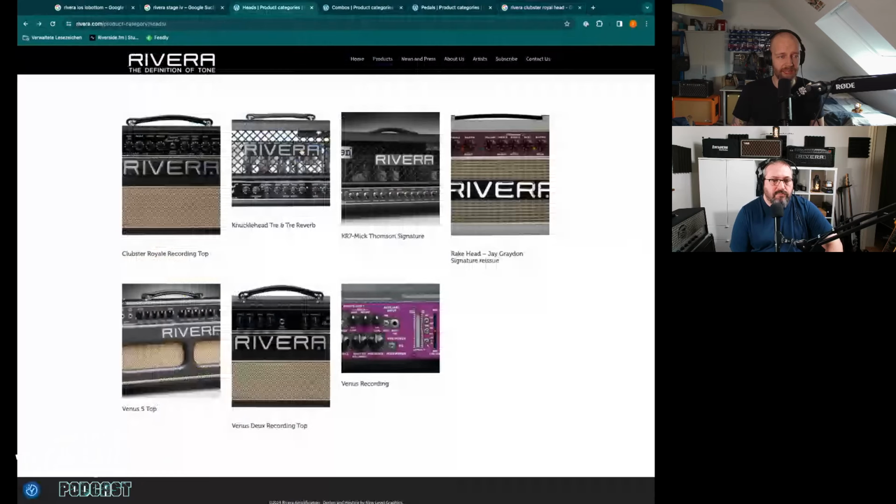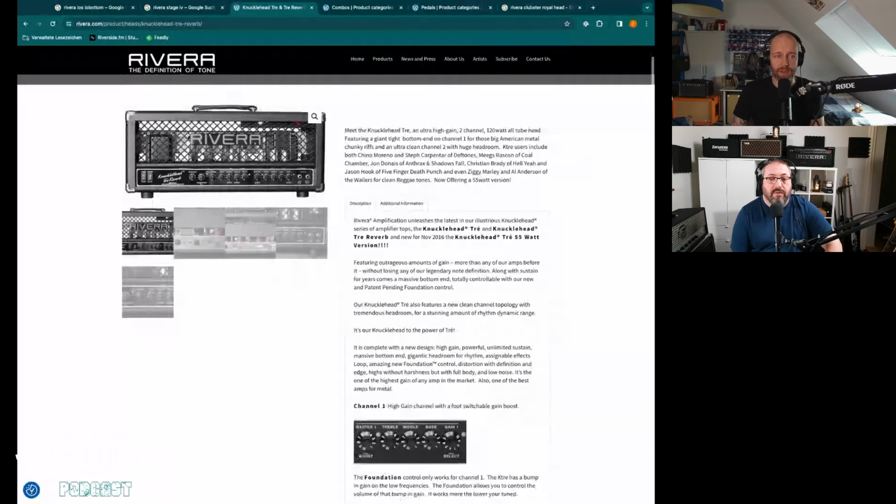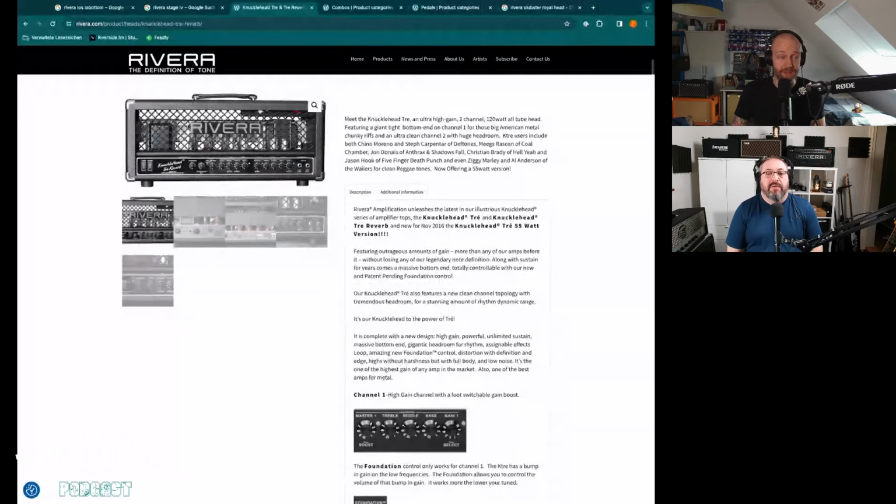So then we have the Knucklehead, and the Knucklehead has some history. Obviously, there were different iterations of the Knucklehead, but that's the Knucklehead Tree and the Knucklehead Tree Reverb, which is 2-channel, 120 watts. So that's the flagship kind of model, tight bottom end, ultra clean channel 2. K-Tree users include Chino Moreno and Stephen Carpenter of Deftones. Well, Stephen Carpenter is using everything these days, apparently, because he's using Mesa Boogie, he's using Marshall, he's using Fractal. Also Meigs Rescoon of Cold Chamber, John Donais of Anthrax and Shadows Fall, Christian Brady of Hell Yeah, and Jason Hook of Five Finger Death Punch. But even Ziggy Marley and Al Anderson of the Wailers for clean reggae tones.